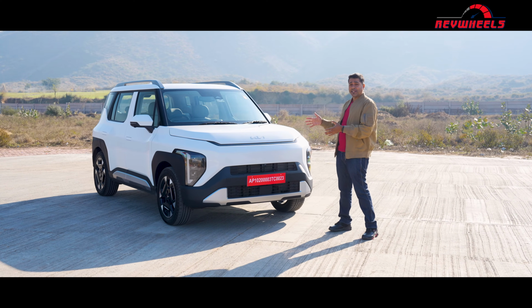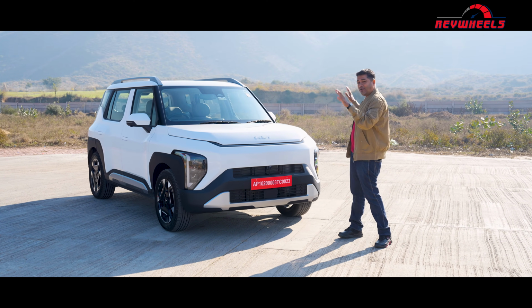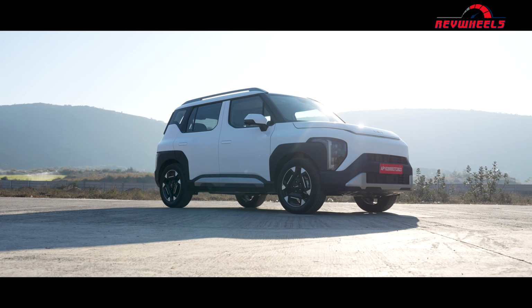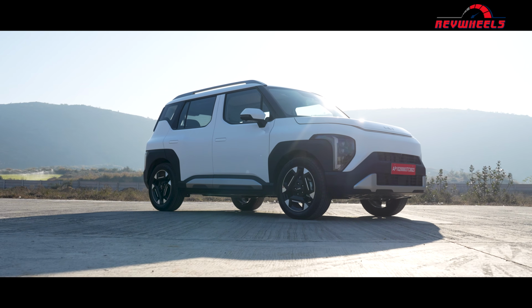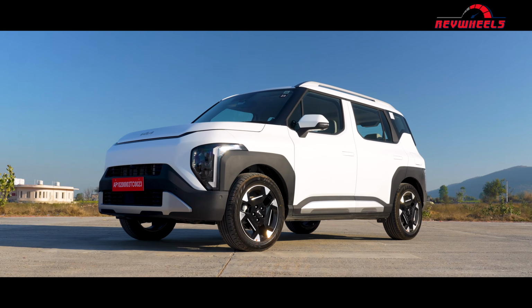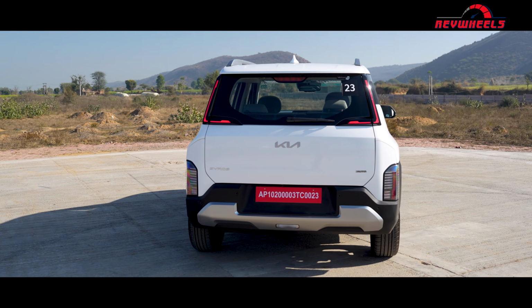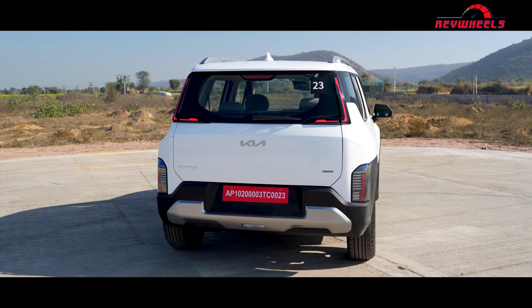Now this is the Kia Syros in the metal, in the real world, and let me tell you, it's not beautiful. There's no sexy curves, there's no intimidating SUV looks. The Kia Syros looks unlike anything else. It's boxy, it's nutty, but weirdly still good looking.